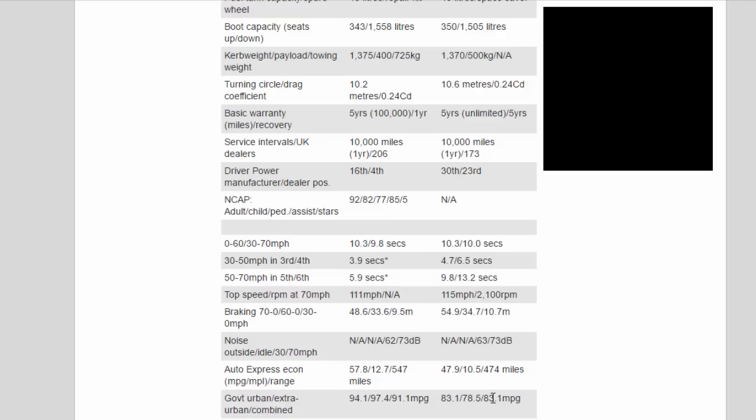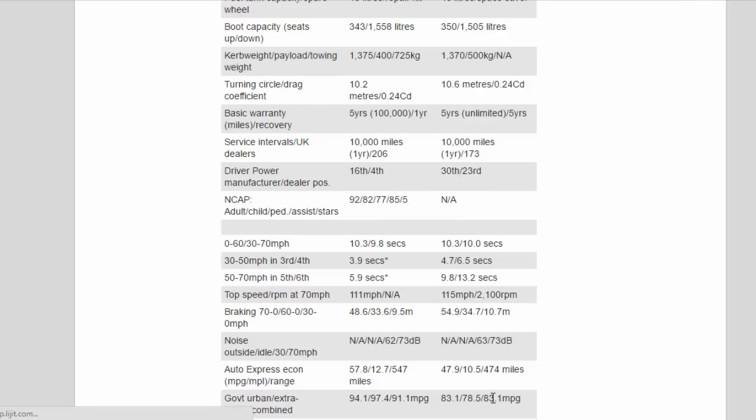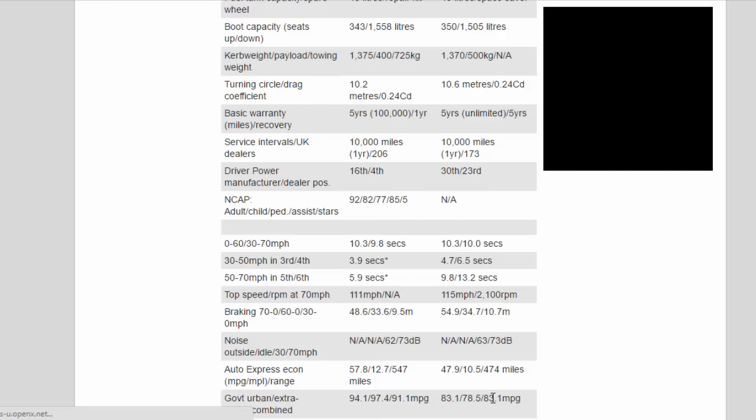Braking 70-0/60-0/30 mph: 48.6/33.6/9.5 metres; 54.9/34.7/10.7 metres. Noise outside/idle/30/70 mph: N/A/N/A/62/73 dB; N/A/N/A/63/73 dB. Auto Express Econ, mpg/mpl/range: 57.8/12.7/547 miles; 47.9/10.5/474 miles.